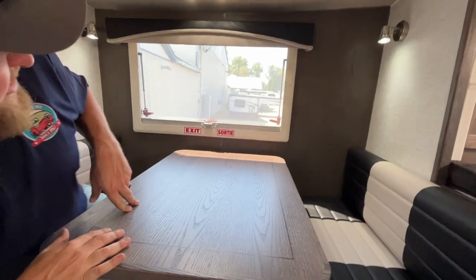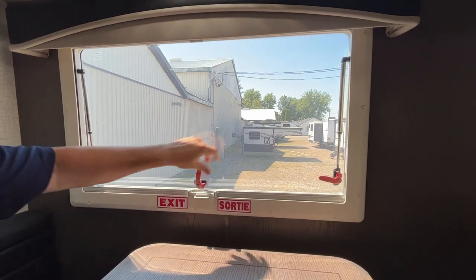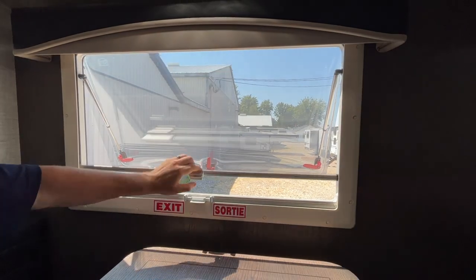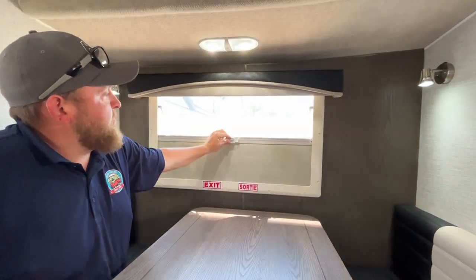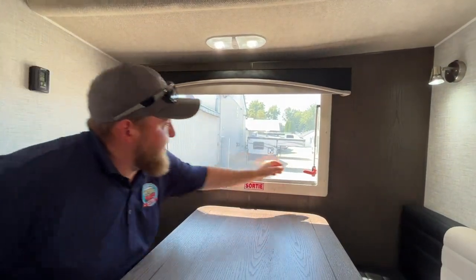Now the windows are pretty unique in how they work. They have screens built right into the shade system, so you can open the windows right up. When you open them, they'll just click and hold into place. You can pull down your screen, and then you can also open up the shade, so it gives you full privacy. And then you can close the window right back up just by pulling it, and it locks by snapping right in.